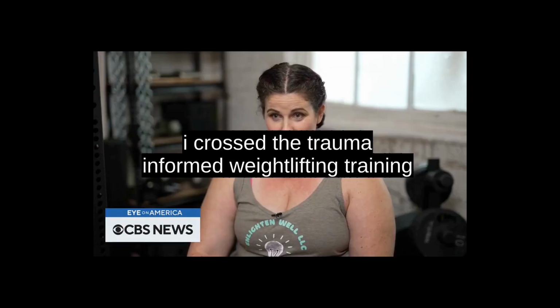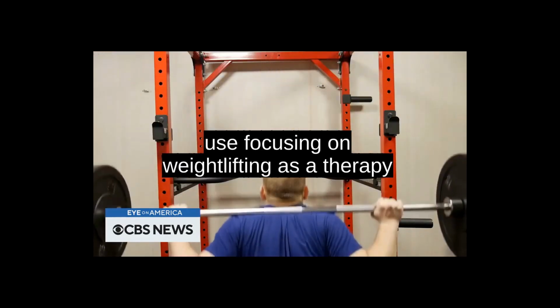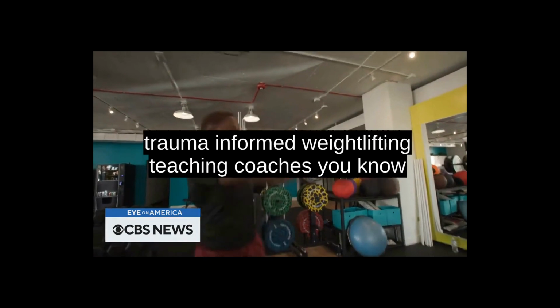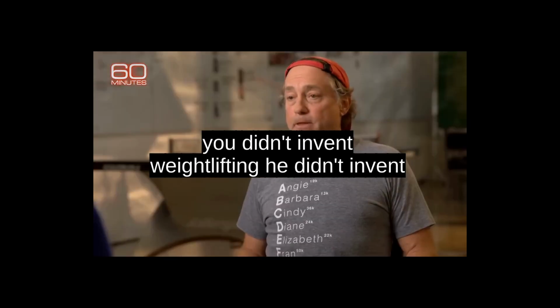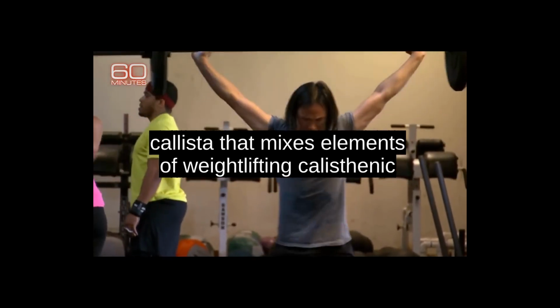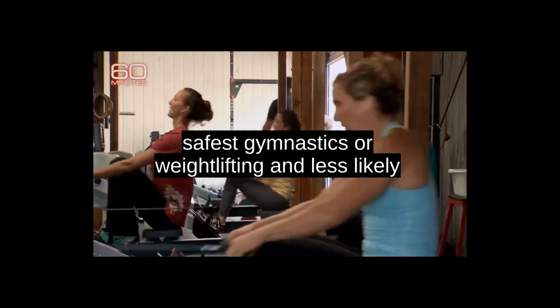Across the trauma-informed weightlifting training. He's focusing on weightlifting as a therapy. Trauma-informed weightlifting, teaching coaches. You know, you didn't invent weightlifting. Nope. You didn't invent calisthenics. That mixes elements of weightlifting, calisthenics, safe as gymnastics or weightlifting, and less likely.